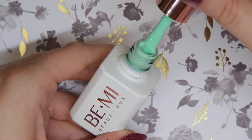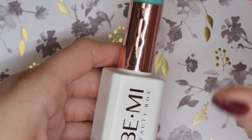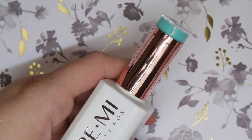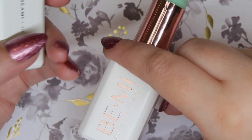Number 17 is a nice seafoam green. I find it so interesting with Bemi because when they come out with collections, like last year, they had a really great fall collection that came out, and I've literally used it all year round. They do that all the time. They come out with staple collections that are not only for the season they're launching in, but good all year round. That's exactly how I feel with this one. This green, you would think is normally a spring color, but I could definitely see doing some plaid nails and stuff like that with it for fall.